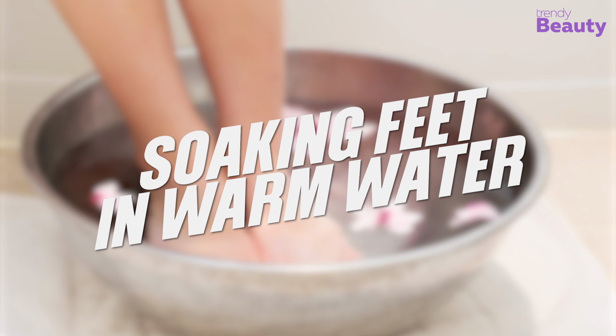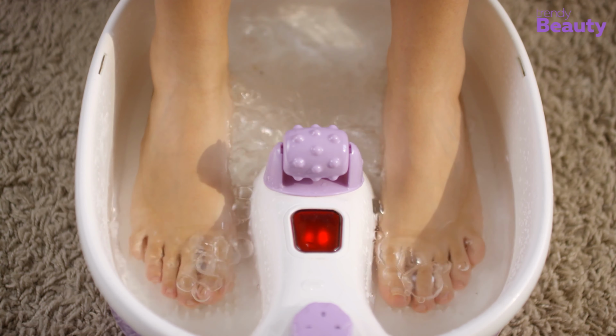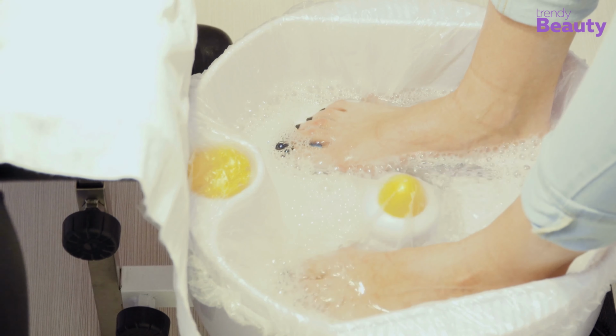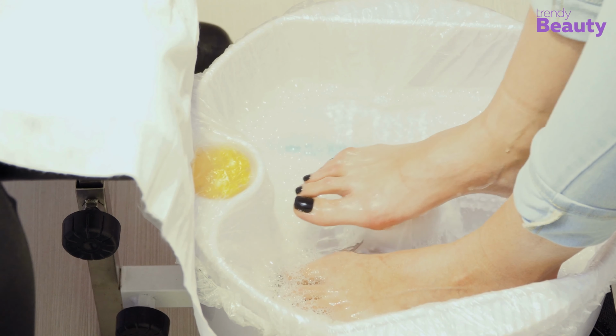Soaking feet in warm water. Soaking your feet in warm water for 15 to 20 minutes, 3 to 4 times a day will provide you with relief. You can also add Castile soap in the water for added comfort, and this entire activity will help to take care of swelling and tenderness of the affected area.